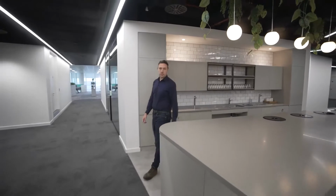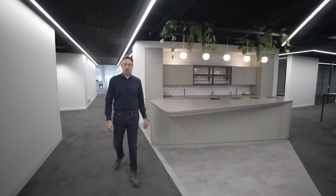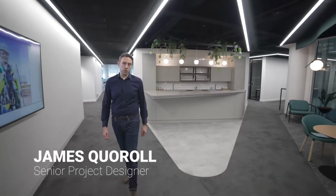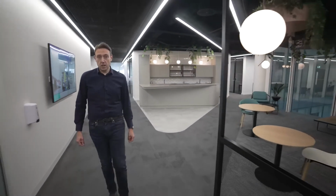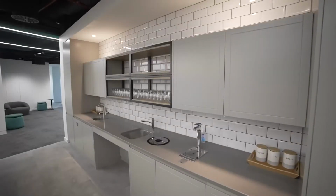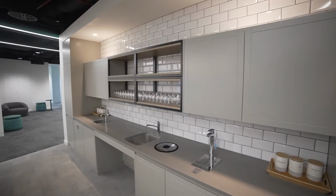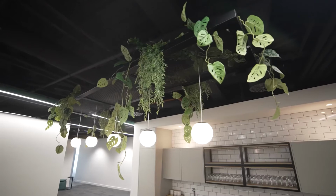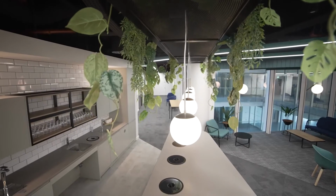Welcome to level 7. This space was completed in December 2020 and provides one of BT's welcome, relax and refuel spaces. As you can see, there's a variety of settings which work perfectly with BT's Better Workplace programme. To the right of the space, the T-point and high bar is one of the main settings and is designed to encourage collaboration.